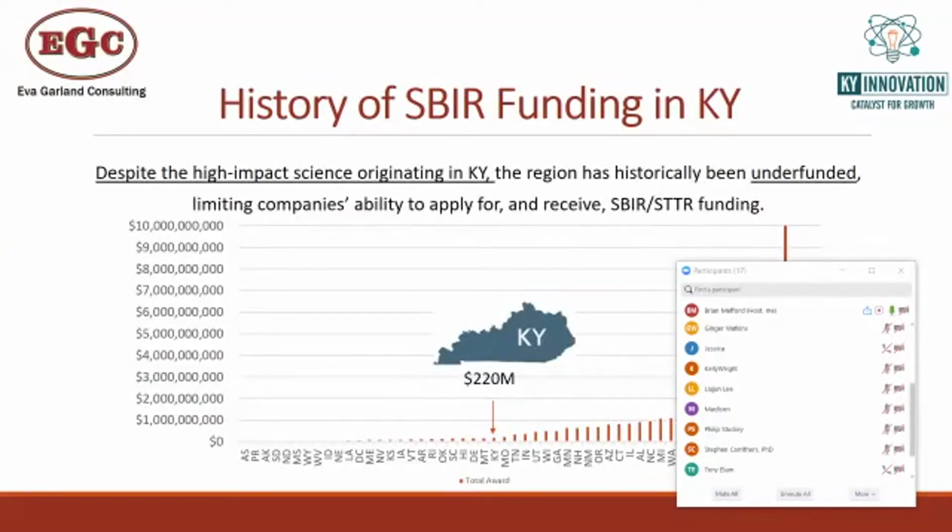If we look historically, where does Kentucky stack up in terms of generating SBIR STTR funding? You can see that as a state, Kentucky is sort of in the middle of all the states, but based on the innovation and entrepreneurship that has been building in the state and the focus in the universities on increasing entrepreneurship, there's really an objective to bring that 220 million per year up greater, because that can spur additional innovation. So the goal and objective here is to increase SBIR STTR funding, get Kentucky up the list, and increase the impact of SBIR STTRs in the state.